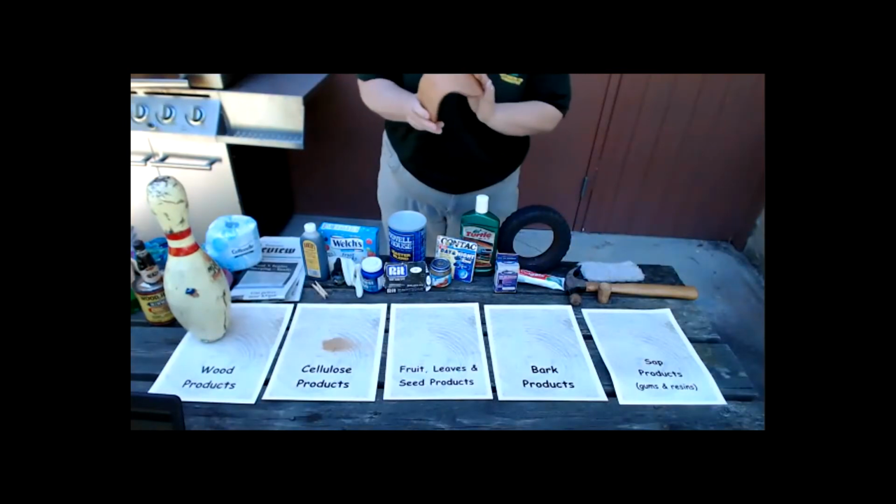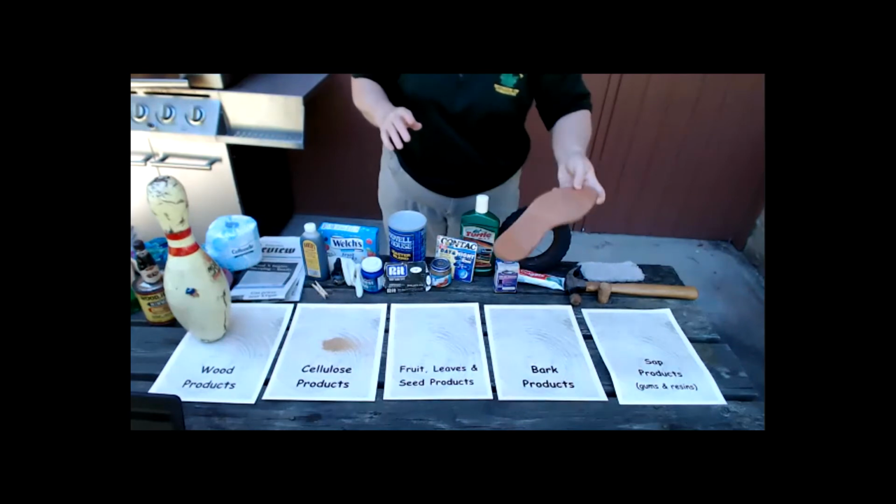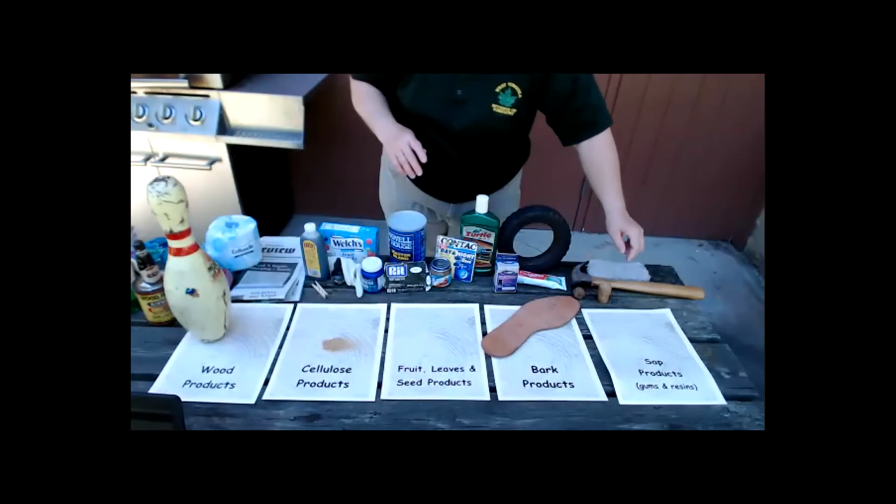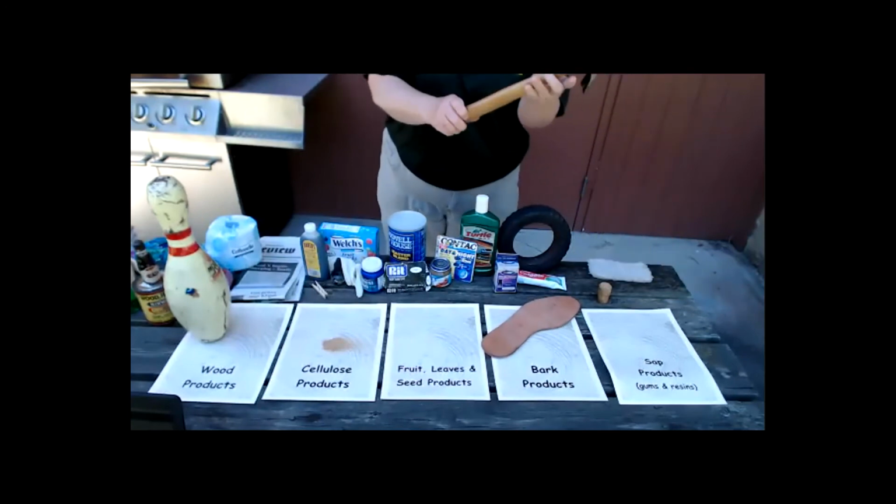Here's something that's kind of neat. This looks like a piece of leather, and everybody knows leather does not come from trees, but actually the process that is used to tan the leather, tanning means making the pores very tight, actually comes from the bark of trees, and they have what they call tannic acid in them.